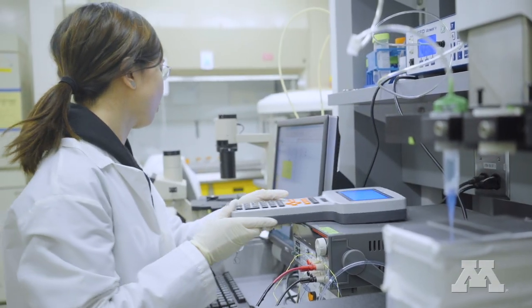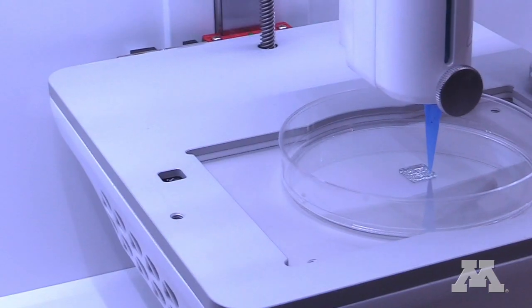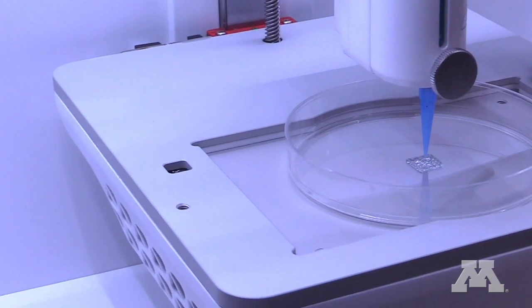I'm a graduate student from mechanical engineering, and we are collaborating with Tyler Lab to combine the 3D printing technology with the gene editing technology together, and it's great to have the collaboration between different departments.